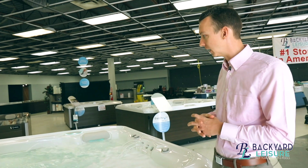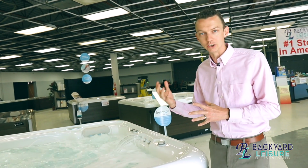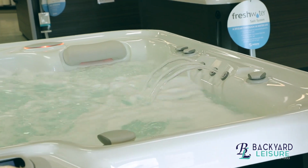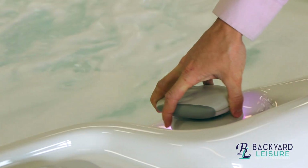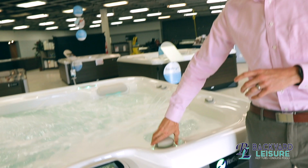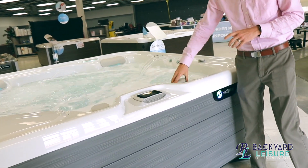So the Aria does have a very vigorous massage. It's capable of a good deep massage, but the adjustability is where you can really dial it in. And that adjustability comes in a few different ways. One, you do have a large diverter here that will allow you to shift jet pressure from one side of the tub to the other. So that can make some seats a little bit stronger, some a little bit softer, all right?